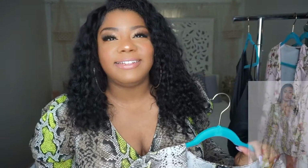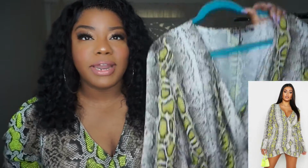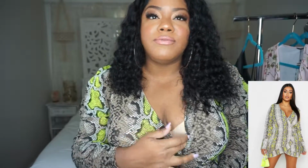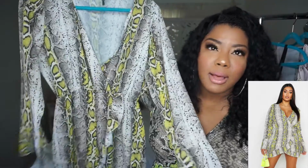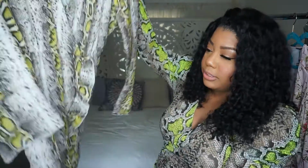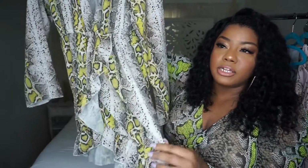So this next piece, guys, don't laugh at me, is very similar to what I'm wearing right now. This dress I'm wearing is actually from Fashion to Figure. This is not from Boohoo. I got this dress a couple months ago to wear as a beach cover up because I noticed it was really short. It is a shorter dress.